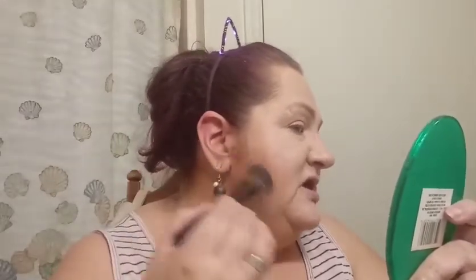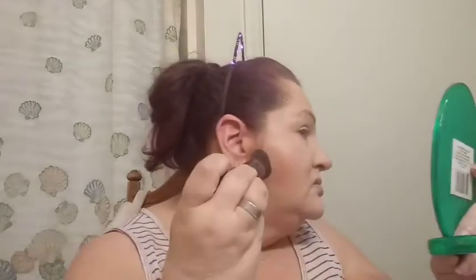So I'm just going to lay it down right here where I want it. I'm going to kind of use it as a contour as well, because I didn't bring in anything else to use. And none of the blush formulas or colors in the Lovecraft are dark enough to use as a contour for me. So I'm just going to use this bronzer as a bit of a contour as well. And that's about where I want it.